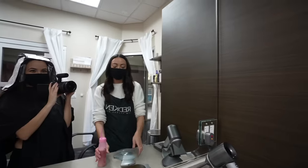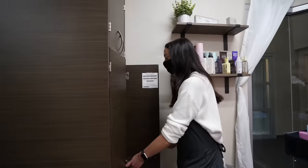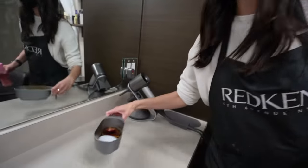All right, guys, so if that's how you want your hair like ours, you can show your stylist your picture. Just show them a picture. And you can tell them what I use, and that's a good starting point.